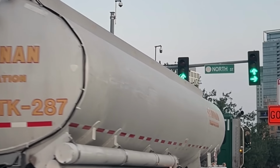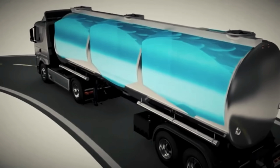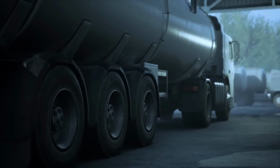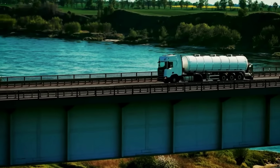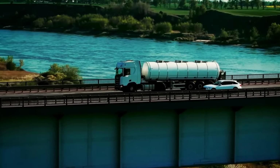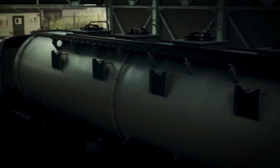That liquid wants to tip the truck over. The shape of the tank is the truck's answer to that problem. And round wins every time. But why does round win? Here's what most people assume. The tank is round because that's how it's always been done, or because a round shape holds more liquid. Neither of those is the real reason.